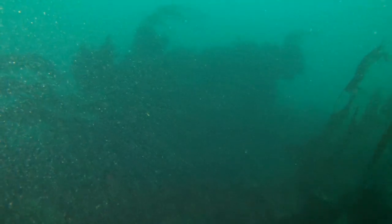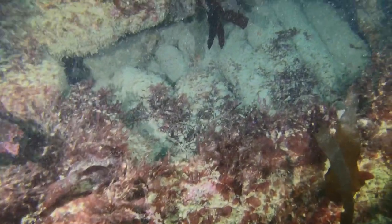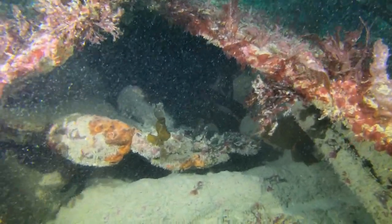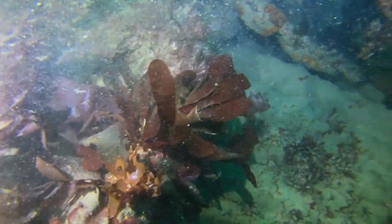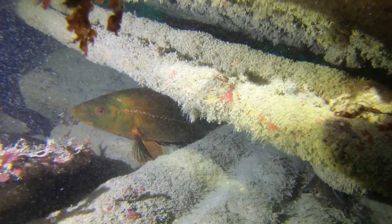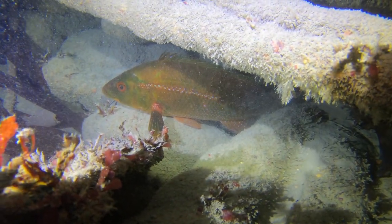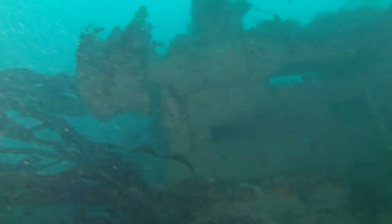Now, we've swum further forward now. And now we're looking on the plates again. We found our first fish. So all of them seem to be hidden away for some reason. It's a lovely wrasse. There's two wrasse in there. Collars on these wrasse are absolutely amazing. Looks like that one's gone through the transformation into one of the colourful ones with the dots on.